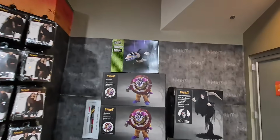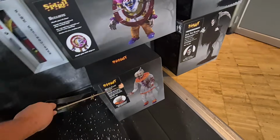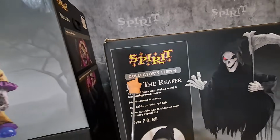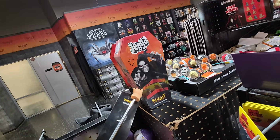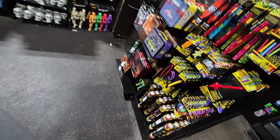Look at this. I just missed an entire stack of animatronics. And look, they have the groundbreaking sandworm here. I might have to get this just to point at animatronics and things while I'm at the store. There's Headcase Harry and Bullseye, and they have two Jack the Reaper here. Collector's item, Jack the Reaper. They have the Spirit Halloween Jenga here. We're starting to see them a little more often. Pretty cool, but I don't see the Spirit Halloween Monopoly here. Sometimes we find both of them at the same store.